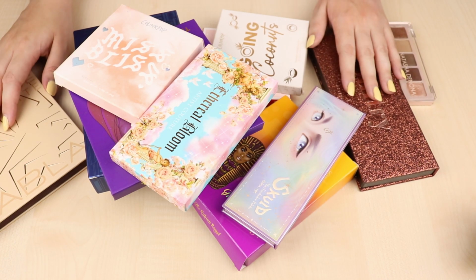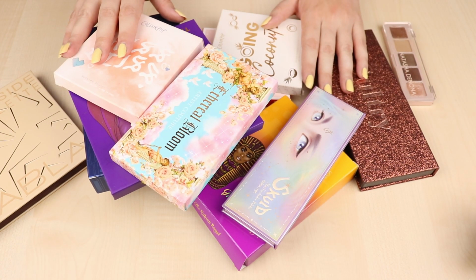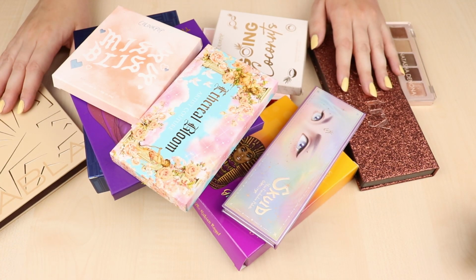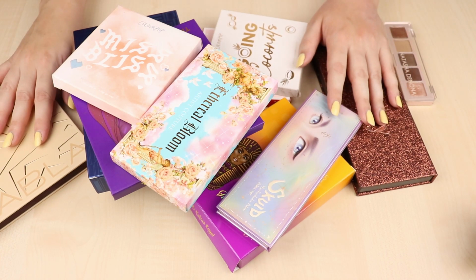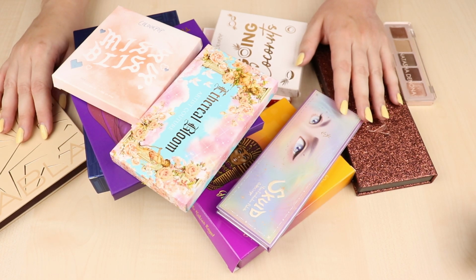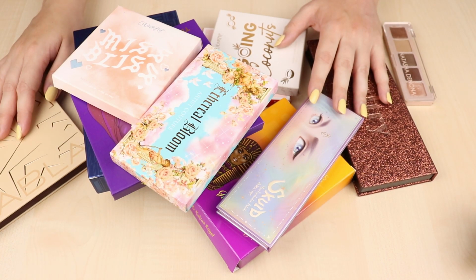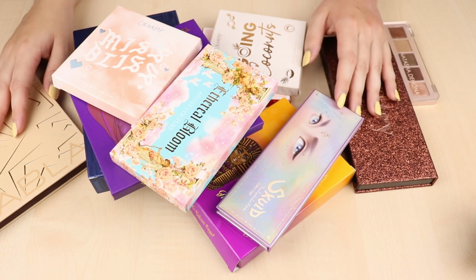So recently I haven't been feeling as inspired to do my eyeshadow. I feel like I'm more focused on other parts of makeup. There was a time where I was so inspired to do different eyeshadow looks every day, but I feel like that's becoming a bit less of a thing right now. I just feel a little bit overwhelmed. So I thought it would be a good idea to go through my eyeshadow palettes, and then probably I'm going to get some ideas just from doing that.